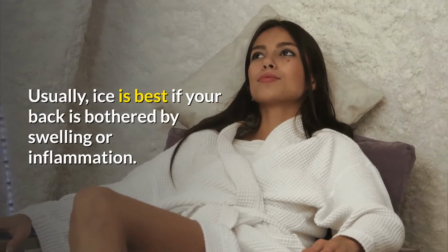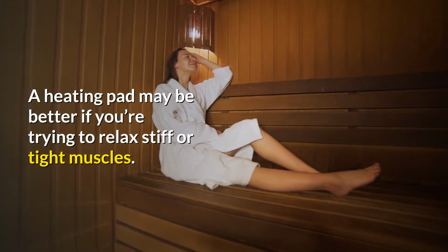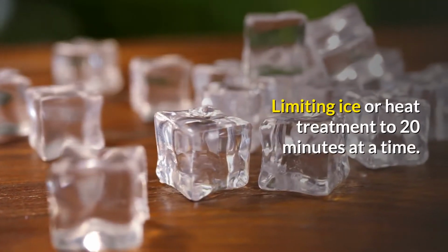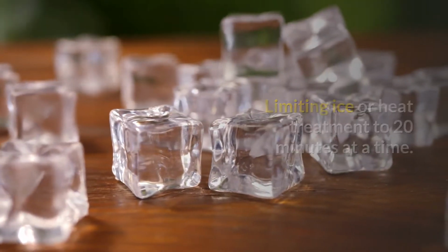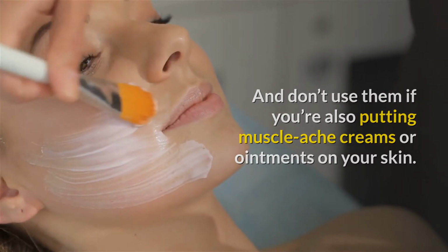Usually, ice is best if your back is bothered by swelling or inflammation. A heating pad may be better if you're trying to relax stiff or tight muscles. Limit ice or heat treatment to 20 minutes at a time. And don't use them if you're also putting muscle ache creams or ointments on your skin.